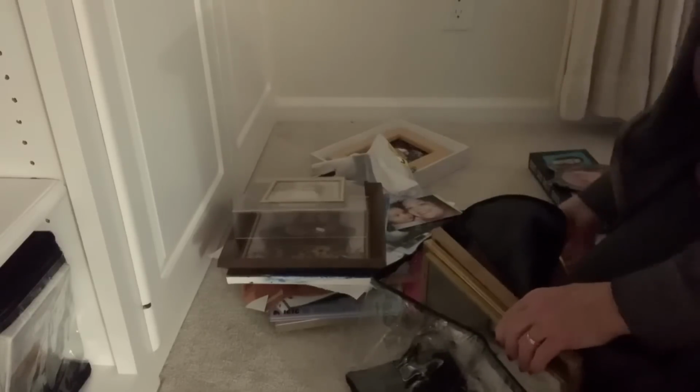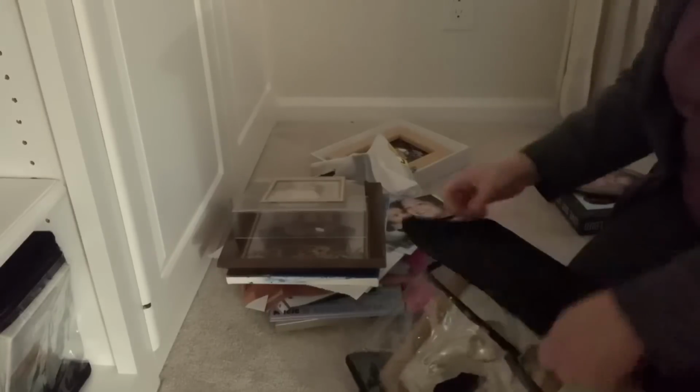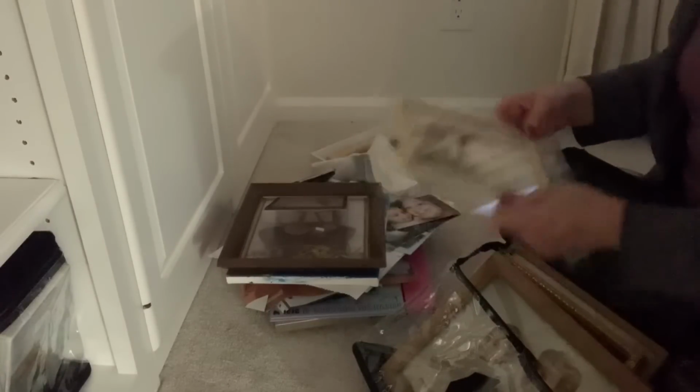So I have these older pictures, like an old picture of my grandfather. I have my mother and father's wedding photo, who have been divorced for years. I'm going to store them away, and I wanted to keep them safe so they don't get dusty. And look at this.